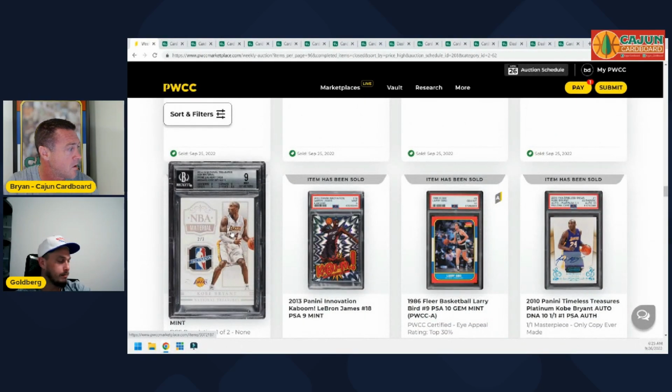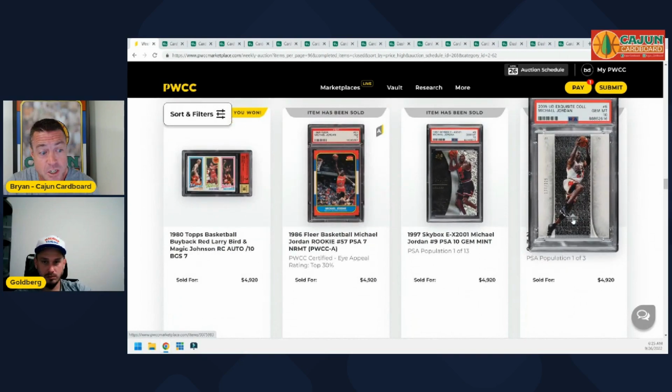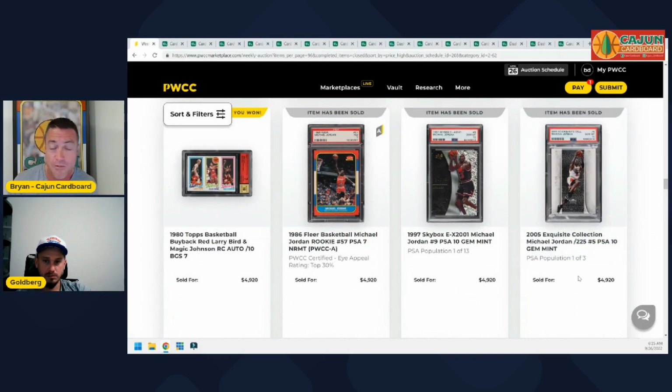Okay. Right next to it, we got a 2005 Exquisite Collection Jordan. This is the base. Everybody knows every card in Exquisite Collection is serial numbered, every single card you pull out of every single box. So this is serial number to 225. But the fact that it's in a PSA 10 slab is what makes it special. And that's why it got to the 5,000 mark almost. 4,920. Pop 3 in that PSA 10 slab.